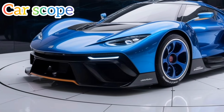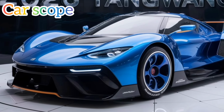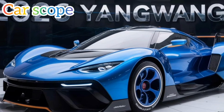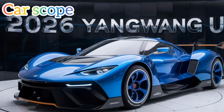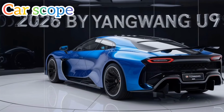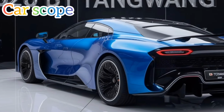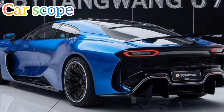Charging is handled by an 800 volts architecture that supports ultra-fast DC charging. You can go from 30% to 80% in under 10 minutes at supported stations. That means less waiting and more driving. And since BYD is building out their own charging ecosystem across China and Europe, access to high-speed charging will only get better over time. Now let's talk pricing.